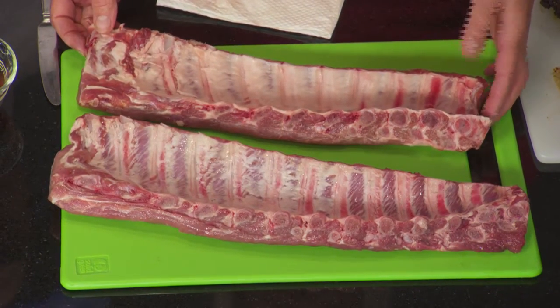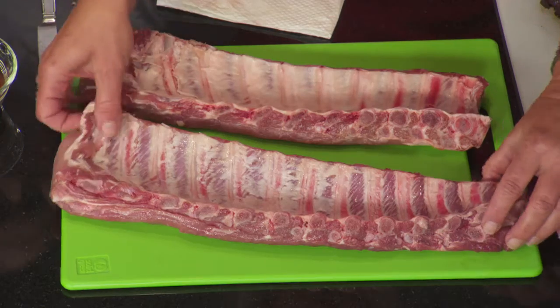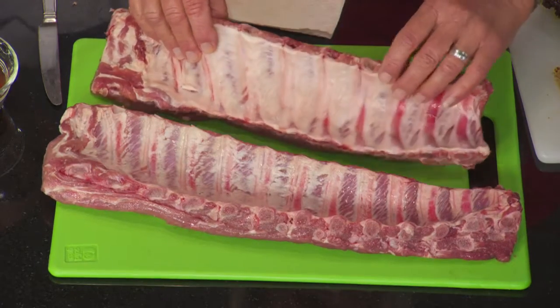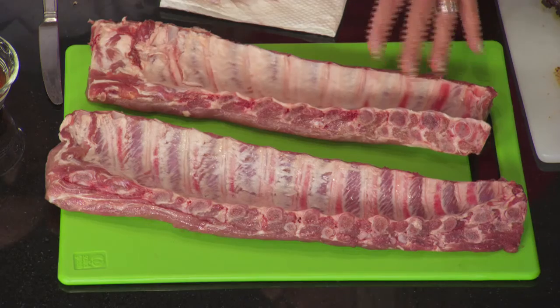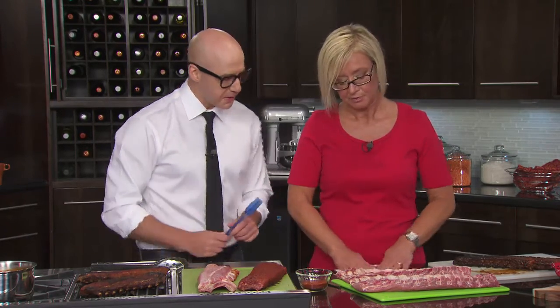And the difference that you're seeing here, they look the same but different. This rack of ribs has the membrane already pulled off. This one, you can see the membrane is a little thicker. This still has it on. So you're gonna wanna pull it off. It's a little bit tough and chewy when you cook it. Ideally, you take it off so that the flavors of the different spices you're using penetrate the meat, especially if there's a rub.